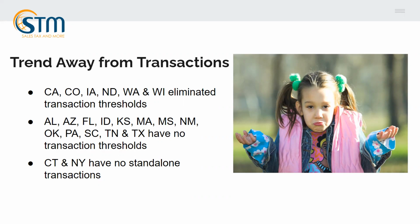Connecticut and New York use the word and. So in Connecticut, it's $100,000 and 200 transactions. In New York, it's $500,000 and 100 transactions. So it's important to make this note. Even though there's a trend away from transactions, and I think transactions are not fair. If you're selling a $5 item, you sell 200 of them, that's $1,000 in revenue, and you're treated the same as someone having $100,000 in revenue. So I just don't think this is a good thing.